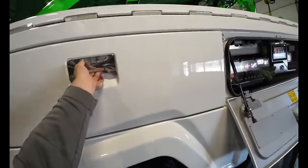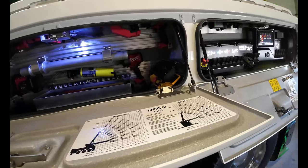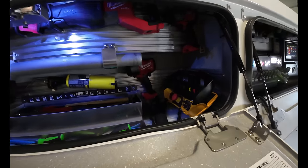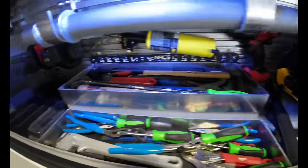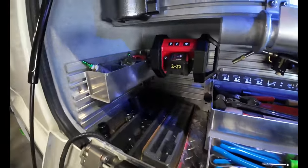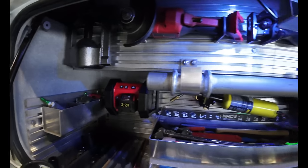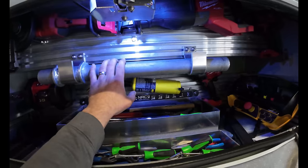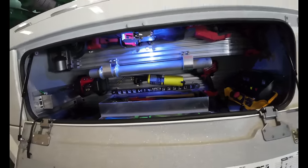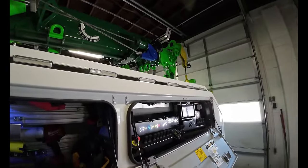Going to the next box, this is pretty much all the hand tools that we would need to remote control hand tools, our impact sockets. There's a U-joint puller, and there's the pin for the boom, or the underreach, to unhook the boom from the underreach.